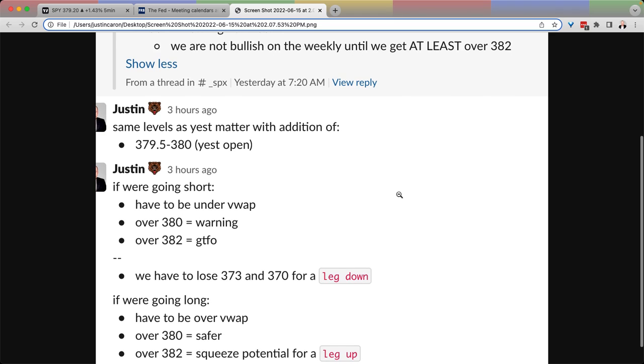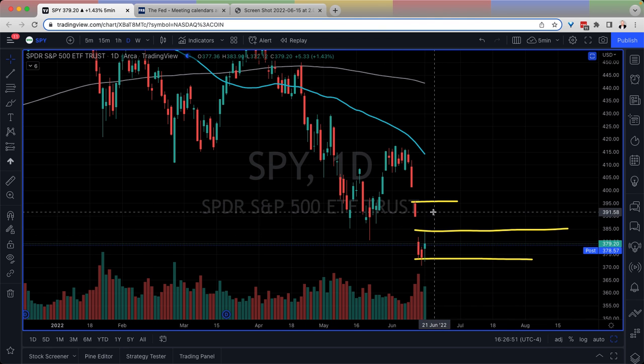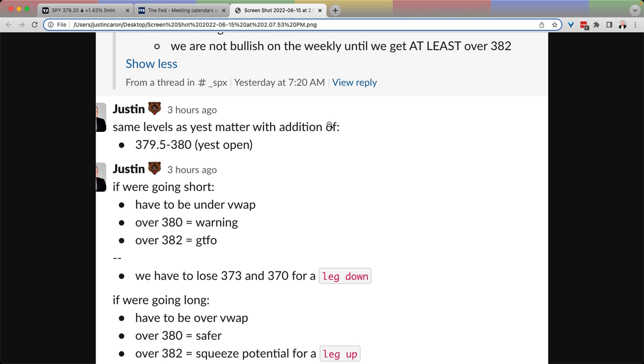So now as a follow-up to today, same levels as yesterday, but with the addition of 379.5 to 380, yesterday's open. So where did we get to? Well, we poked above, but we did not close above 379.5. So that's really, really, really notable.